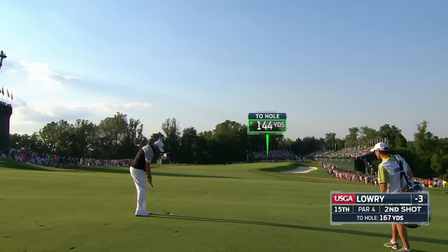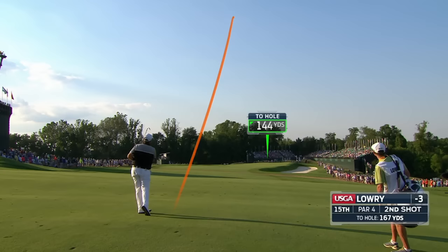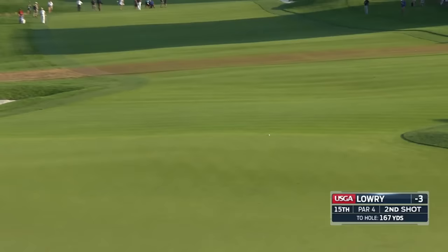All right, let's get back to 15. Shane Lowry's second shot. 67, ball below his feet, should create a little fade, which is what you want here. Flagstick front right. Not a good shot.